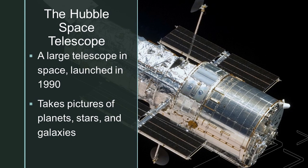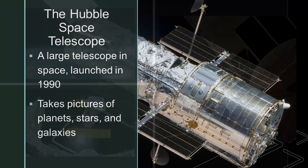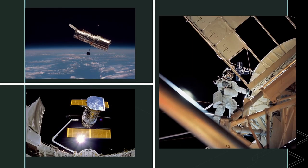The Hubble Telescope faces towards space. It takes pictures of planets, stars, and galaxies. Hubble has seen stars being born and has seen stars die. It has seen galaxies that are trillions of kilometers away. Hubble has also seen comet pieces crash into the gases above Jupiter.